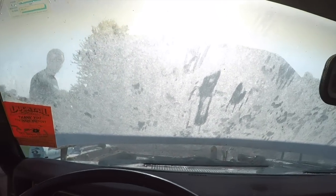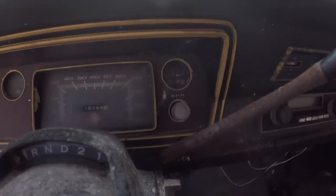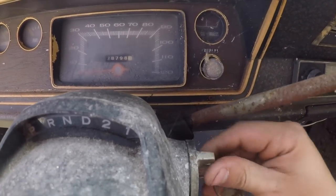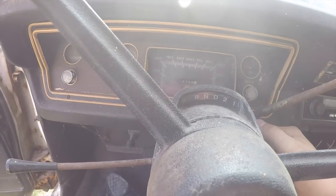Oh, that windshield's so dirty you can't even see out of it. All right. Well, fight through the cobwebs here. Teeth up on a Mopar. Let's see it.